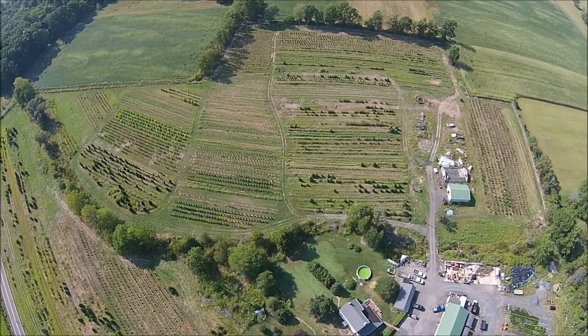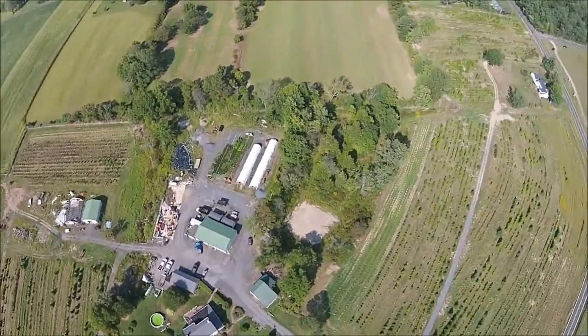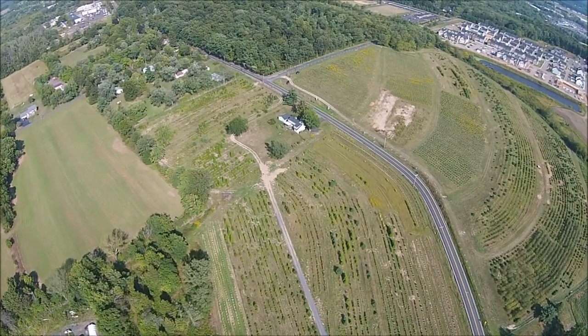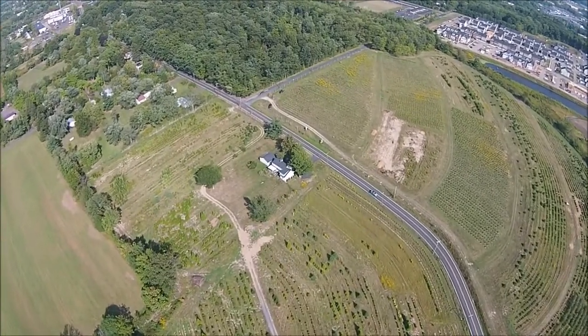This is our Ferry Road tree growing site in Bucks County, Pennsylvania. This particular farm is our Ferry Road farm. We have acreage on both sides of Ferry Road. We have 34 acres on the north side, and we have 22 acres on the south side of Ferry Road.